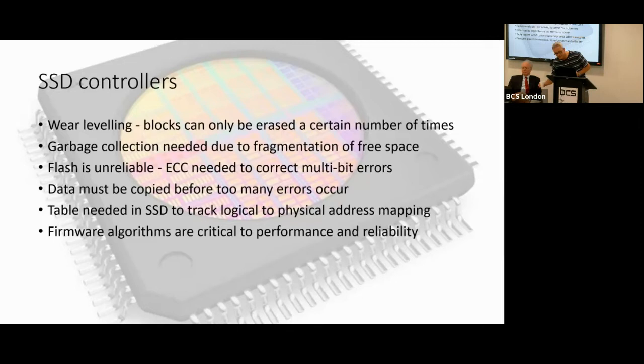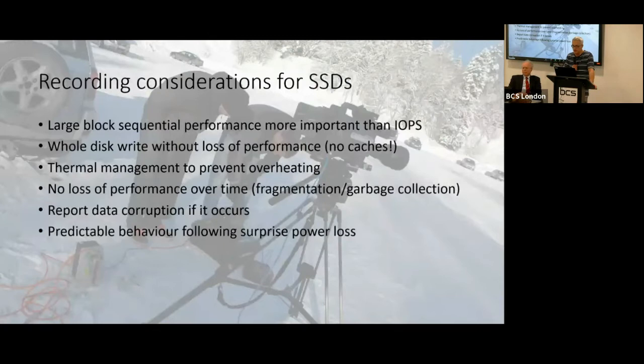So there's a lot going on in an SSD controller. And the firmware on it is critical to the reliability and the performance characteristics of the product that you end up with. So for recording applications then, there are quite a few considerations which may not be so relevant for consumer use or maybe other types of business use.